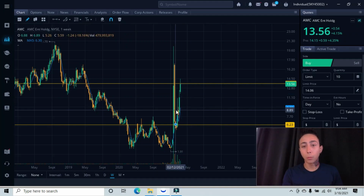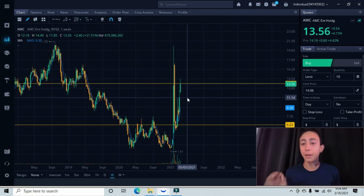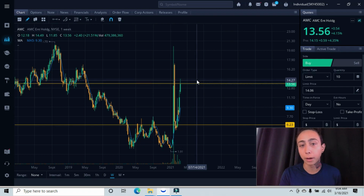So when you run a marathon, guys, are you going to take a 15-minute break and then run another marathon? No, definitely not. So what we're going to want to see this do is maybe pull back a healthy 50% retracement, right? Come back, retest our resistance area, and then ultimately wait for a breakout.